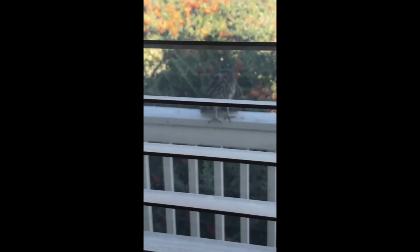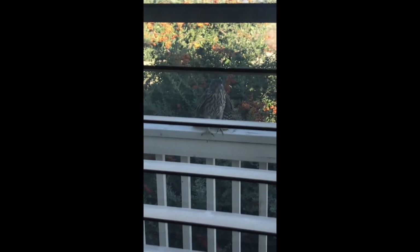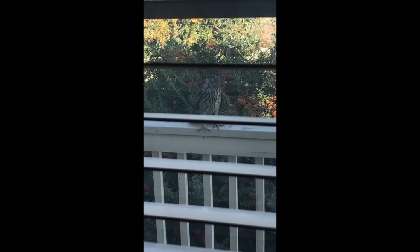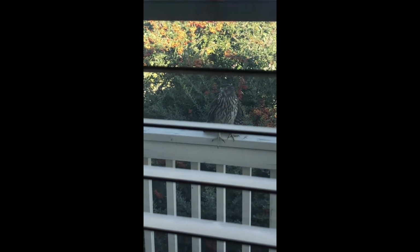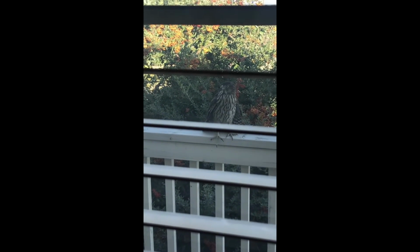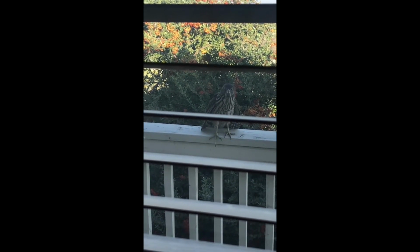What are you doing? Back over to the railing, where he's just going to hang out for a little bit longer. Here he comes again. But he's not done. Here he comes again. And again. And again.